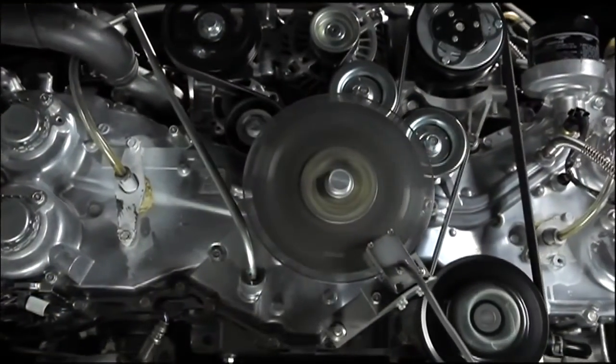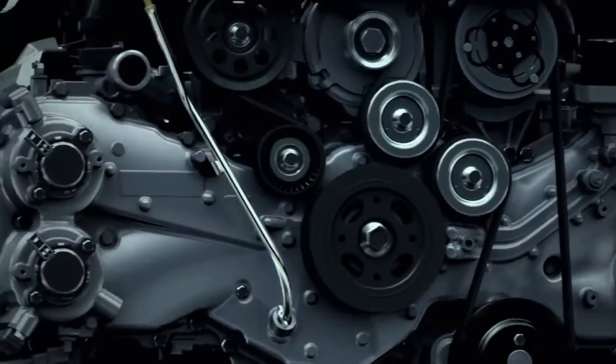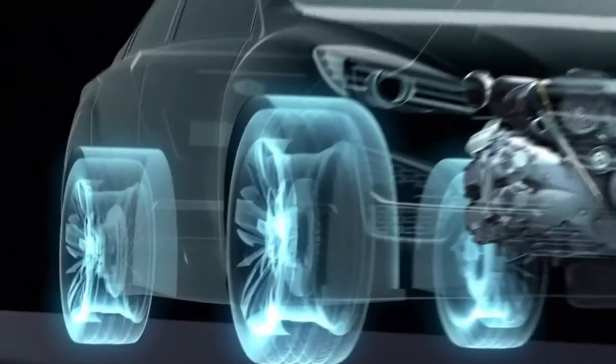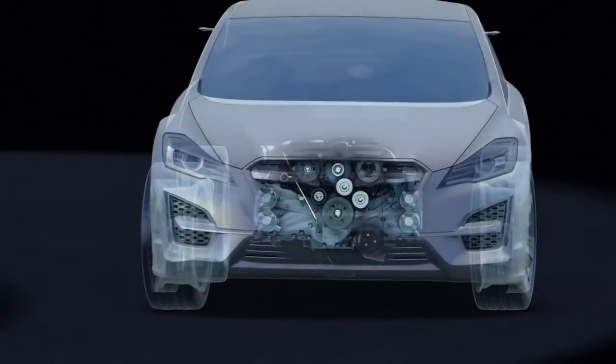The Boxer engine has many advantages. Subaru has incorporated a number of technological innovations to the Boxer engine on its way to achieving the ideal engine. This is a result of focusing all efforts directly on the ideal base engine from the onset of development.